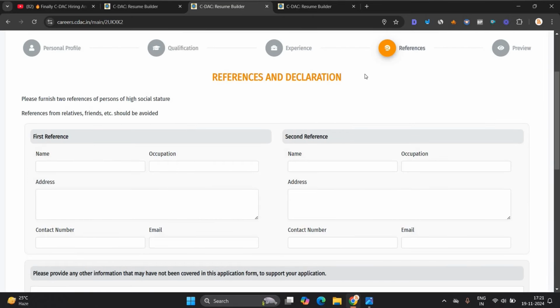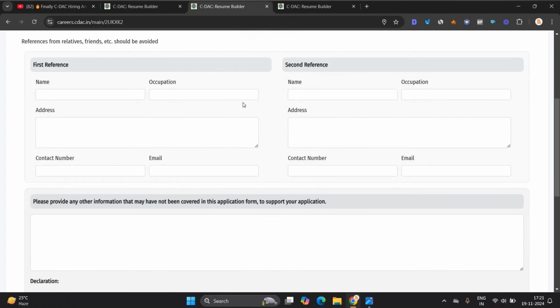Now the main point will be references and declaration. Please furnish 2 references of persons of high social stature. Suppose your college faculty, your college TPO, or some other people, but references from relatives, friends, etc. should be avoided. So that's the most important point. You can give your reference of your college faculty.